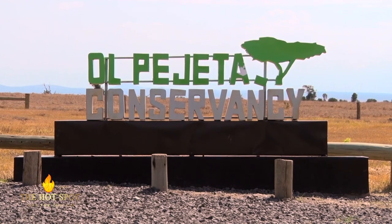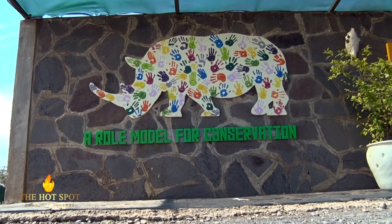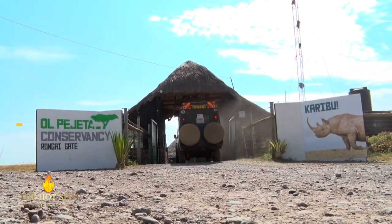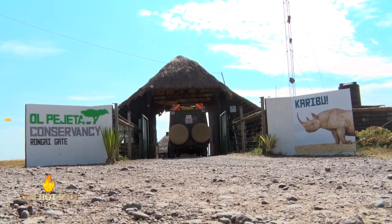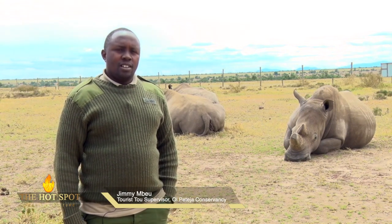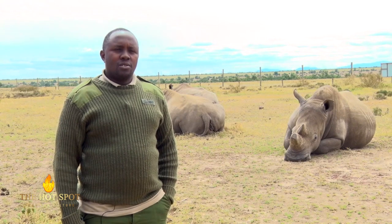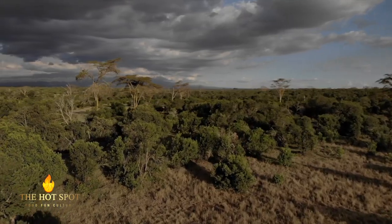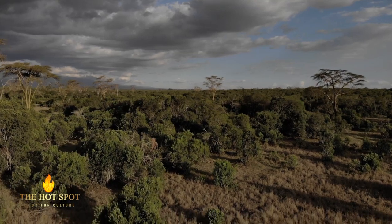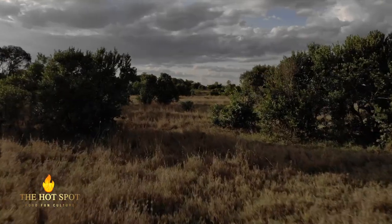Old Pejeta Conservancy boasts of being a role model for conservation that is innovative, tangible, and sustainable. Welcome to Old Pejeta Conservancy. So, Old Pejeta Conservancy is a conservancy in Laikipia. It's actually a 90,000 acre conservancy in Laikipia County, in a town known as Nanyuki. It's located between the Aberdare ranges and Mount Kenya itself.